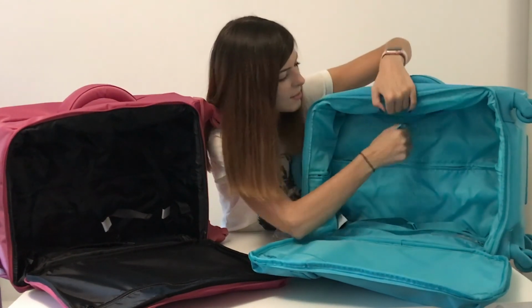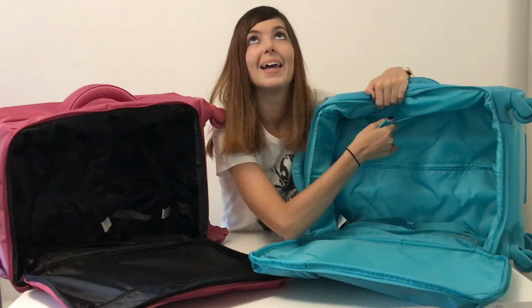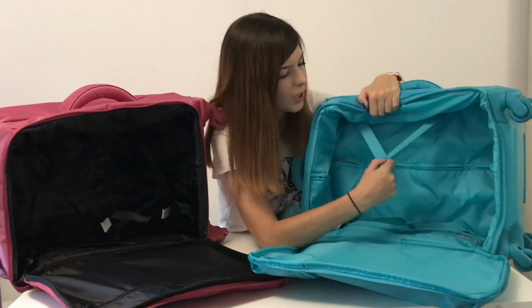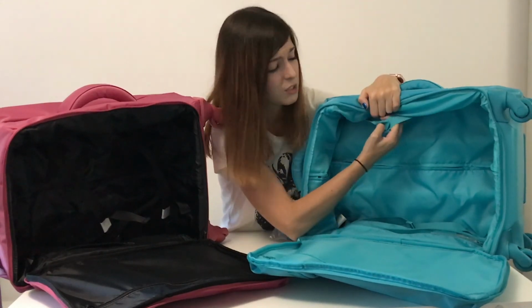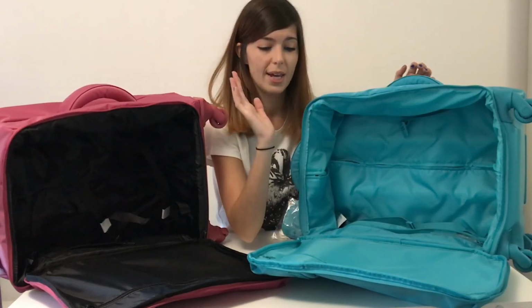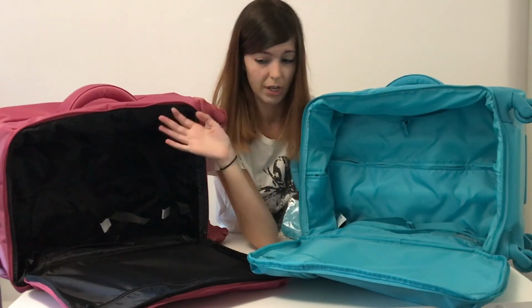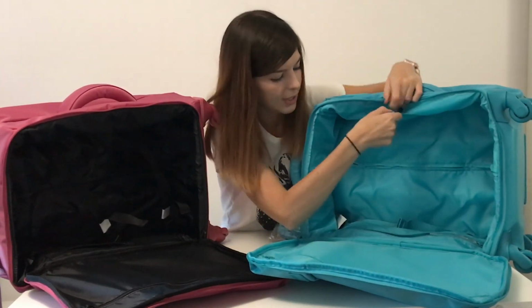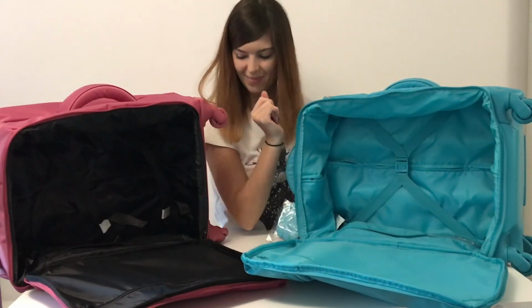This one has this thing, which I hate. Every time I had to get a suitcase, I made sure that I didn't have this to keep my clothes in place, because it's just very annoying. And this one in particular is very tight. It doesn't stretch that much. If I pack it to the limit, which I never do, it's really not gonna be very easy to close on top of my clothes. Professional words there, guys.